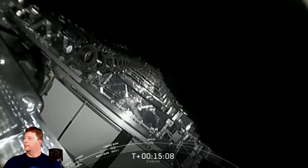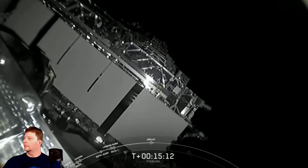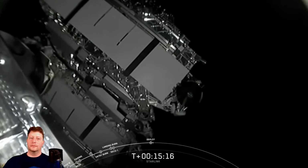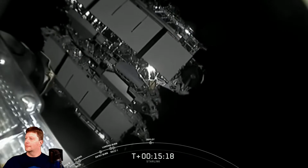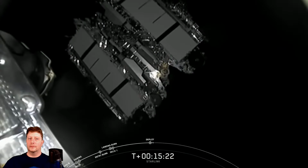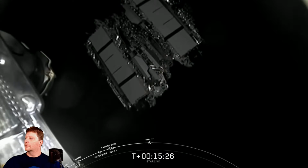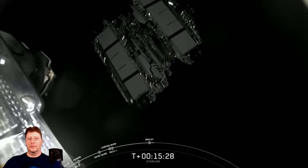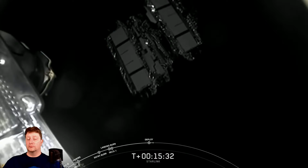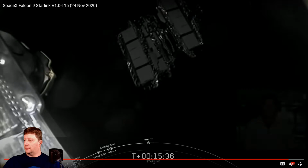So those 60 Starlink satellites gently floating away from the second stage. And because of the spin on the second stage, they'll start to space themselves out. Soon, they'll deploy a solar array that they have on board, and then over the next few days and weeks, they'll distance themselves out further using an onboard ion thruster to make their way to an operational orbit about 550 kilometers above the Earth's surface. Thank you, intrepid SpaceX commentator.